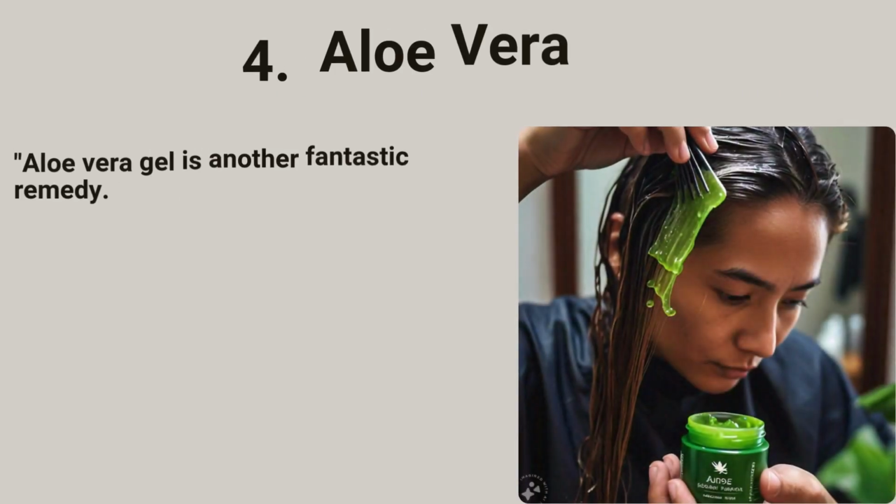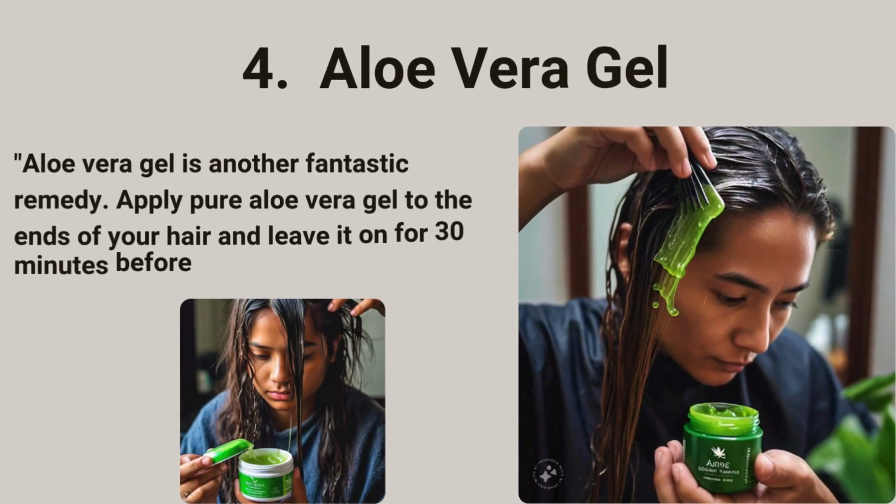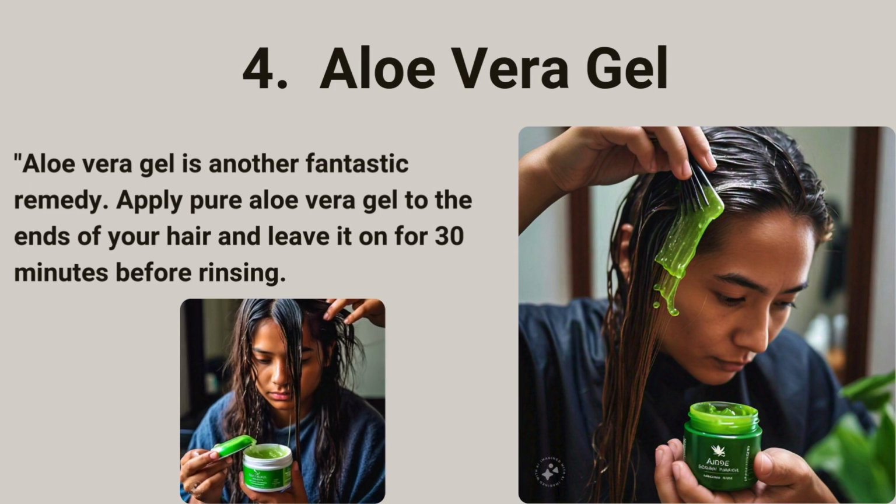Aloe vera gel is another fantastic remedy. Aloe vera helps to smooth and hydrate the hair, reducing the appearance of split ends.